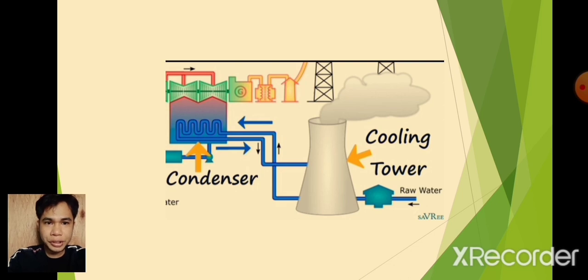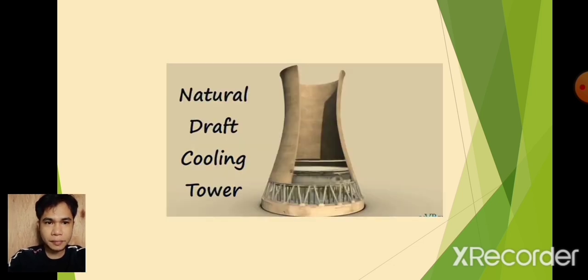Then the condenser. The condenser condenses the exhaust steam from the turbine for use in the cycle and to maximize turbine efficiency. A cooling tower cools the warm water discharge from the condenser and feeds the cold water back to the condenser. This is the natural draft cooling tower.